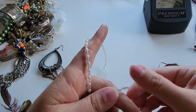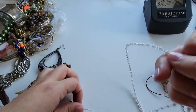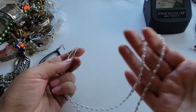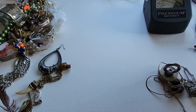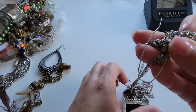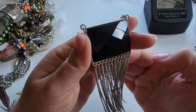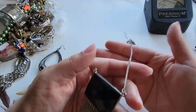So here I have a pearl, it looks like a lens holder for glasses. Somebody recently was asking me about this, but they wanted a chain, not a pearl. But I'll put that to the side. And we'll see, maybe they will still want that. So here we have kind of like a mesh chain pendant.